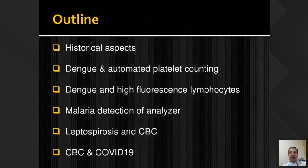Now, this is where I'll be getting a hematology analyzer into the picture, because the hematology analyzer, fortunately, happens to be one of the instruments which is used most often in investigating any individual. And in fact, CBC happens to be one of the most commonly ordered tests across the globe.